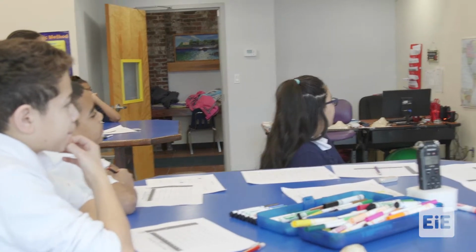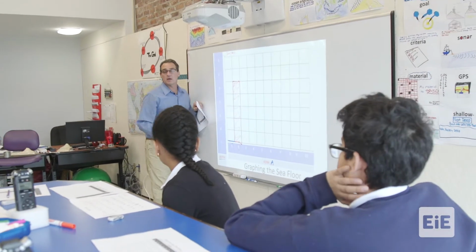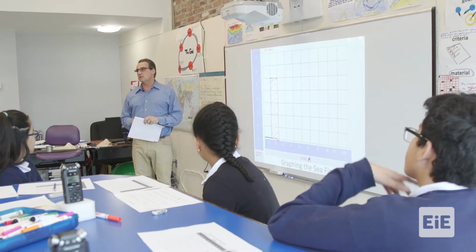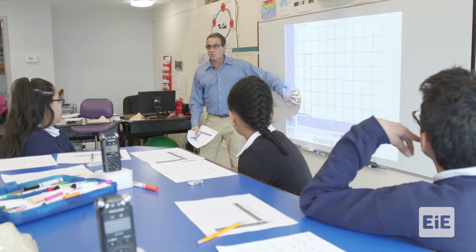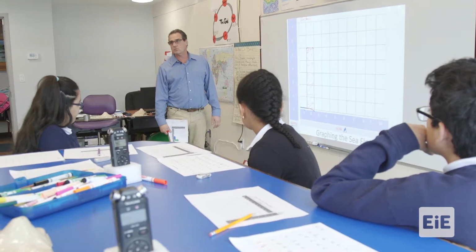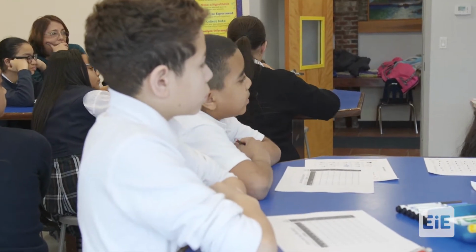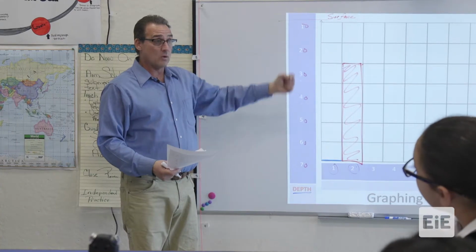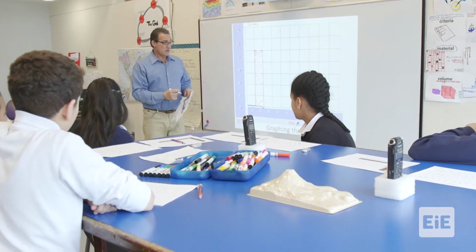Can you contrast row 1 with row 2 on here and give me some information? What are we starting to see for the profile of the seafloor? What row represents the deeper part of the ocean? Row 1 or row 2? Or column 1, I should say. Annie: 1. So the sounding pole went down all the way if you got a 7. That represents depth.